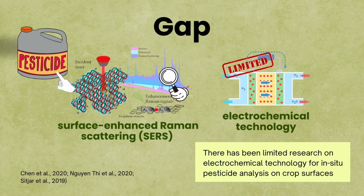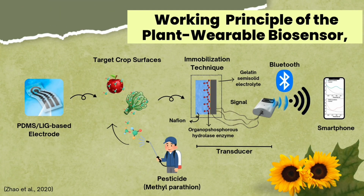In order to address this challenge, in situ detection methods such as surface-enhanced Raman scattering on crop surfaces have been developed. However, there has been limited research on electrochemical technology for in situ pesticide analysis on crop surfaces. Hence, the concept is to develop a smart plant wearable electrochemical biosensor for in situ analysis of organophosphorus pesticide, specifically methyl parathion, on crop surfaces.